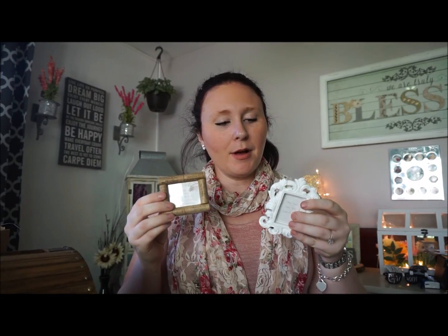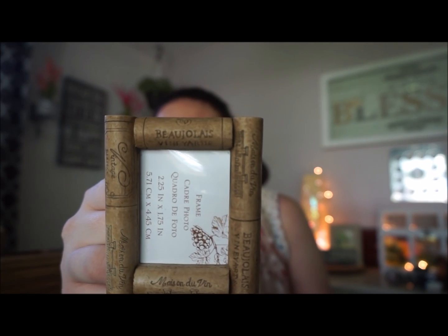Next, I purchased these small little frames. Since I'm doing a couple different themes for the wedding, I think I mentioned it before, I'm trying to incorporate rustic stuff, vintage stuff, and then a lot of sparkly stuff. And so I found these 2 frames that I want to use as the table numbers, and they're very different, but we do have 2 different centerpieces, and so I didn't really see anything wrong with having 2 different table number holders. So I have this one that is surrounded with faux wine corks. And then I have this one, which is a lot more vintage and Victorian.